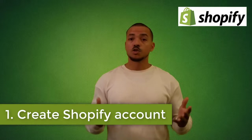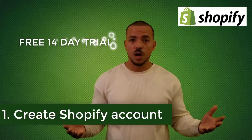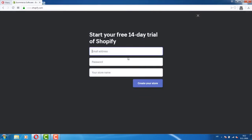Step 1. Create a Shopify account. Shopify offers a free 14-day trial without any need for a credit card. To start, head over to the Shopify website at Shopify.com and create your account. You'll need to enter an email address, password, and choose a name for your storefront.